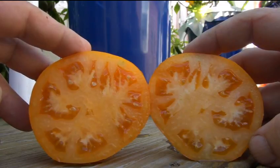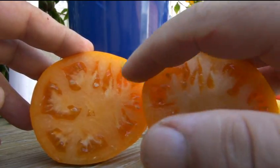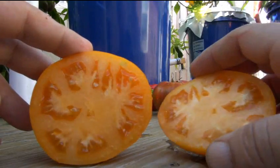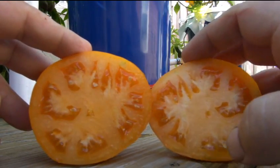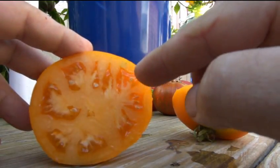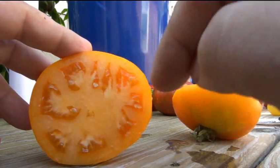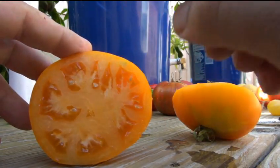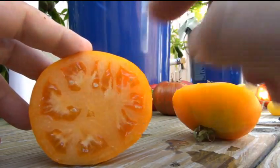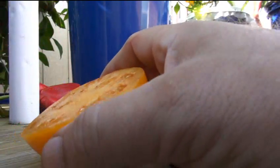Very even in color. You can see the chambers on it. 1, 2, 3. They're all the way around the outside. You can see a lot of different variations in that, but in general, the chambers are on the outside of the tomato. Also, you can see that the seeds are attached to the rind. Okay, so that's a good, healthy sign of a tomato. I personally like that. Let's give her a bite and see what she's got to say.